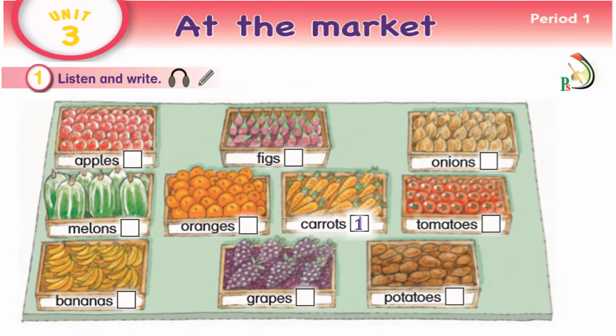Very good. Now, also listen to customer number 3 and write 3 in the boxes below the things that he or she wants to buy.